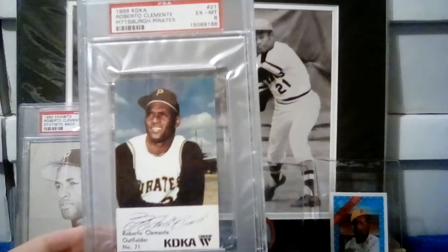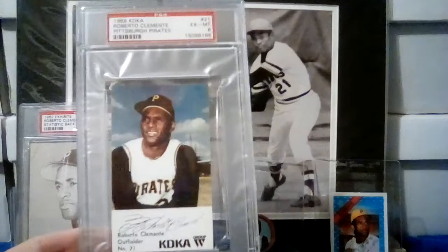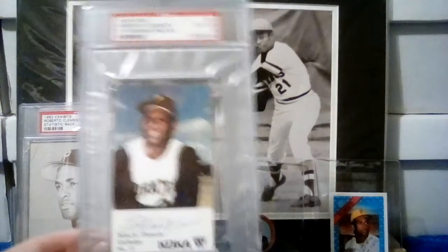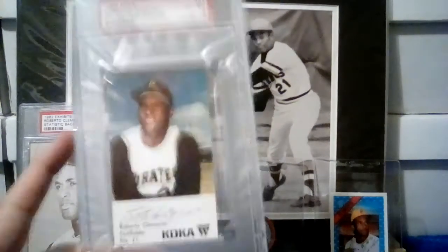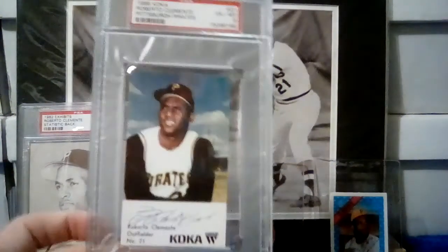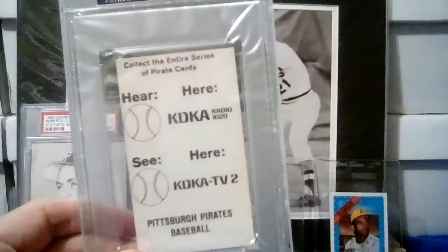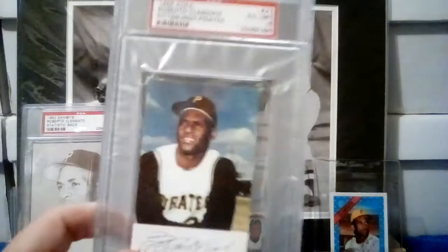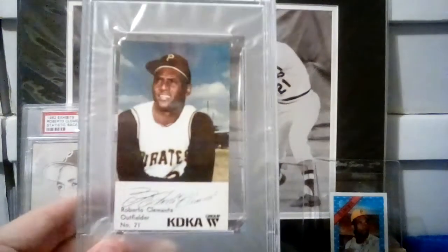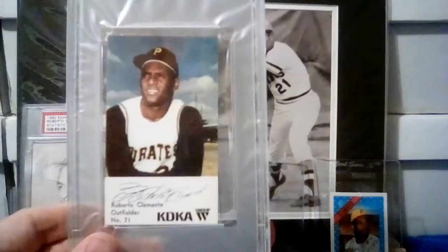This was 1968, the KDKA Pittsburgh Pirates, and this set was produced by the Pittsburgh Pirates as a promotional piece for KDKA, which was their radio and television carrier in their local Pittsburgh area. KDKA is still the Pirates' home broadcast station, and it was actually the very first radio station to carry a live baseball game. So kind of an interesting bit of trivia, which also involved the Pirates.